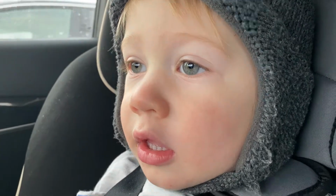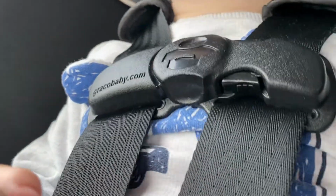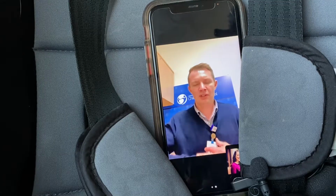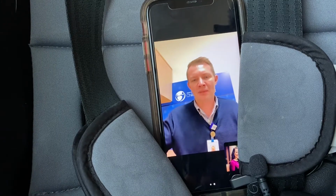Casper adds puffy jackets leads to kids moving down their chest clip. He says that clip needs to be in line with your child's armpit. This way it's on top of all those chest bones. And we see this as a pretty common thing too, where the chest clip is quite low, and then it can cause some intra-abdominal injuries.